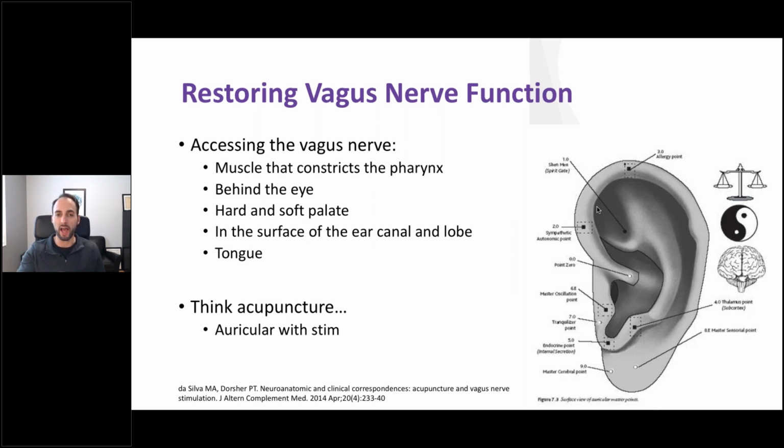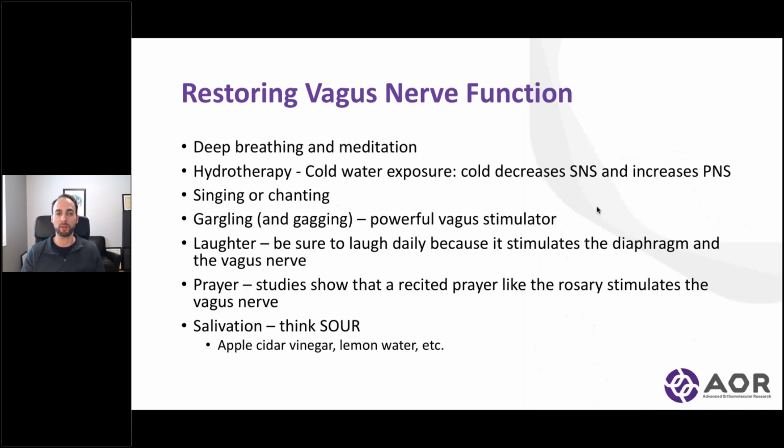And if you look at this diagram of the ear, most of the vagus nerve is going to be on the inner part of the ear. So that indent, where you can see between the point zero and Shenmen, right to where the actual ear canal is. So these are places that we can actually access the nerve.